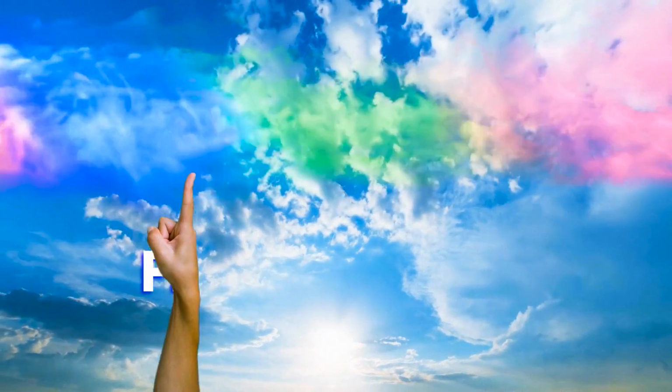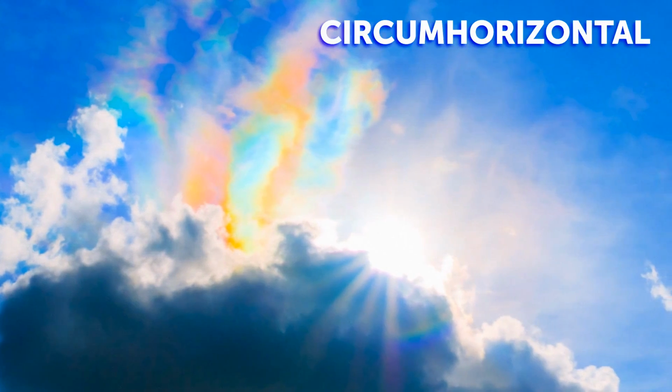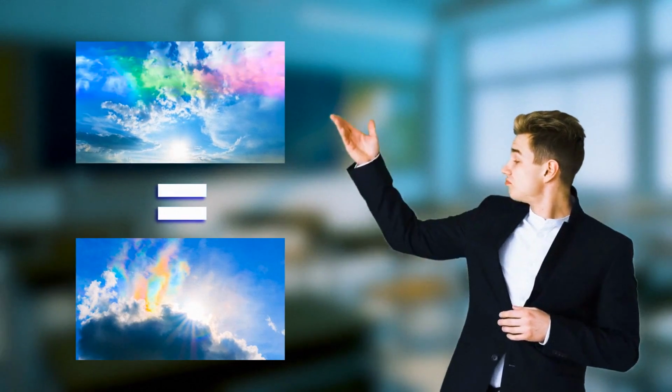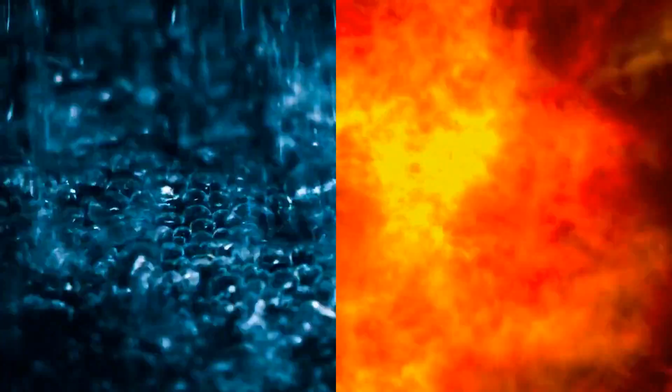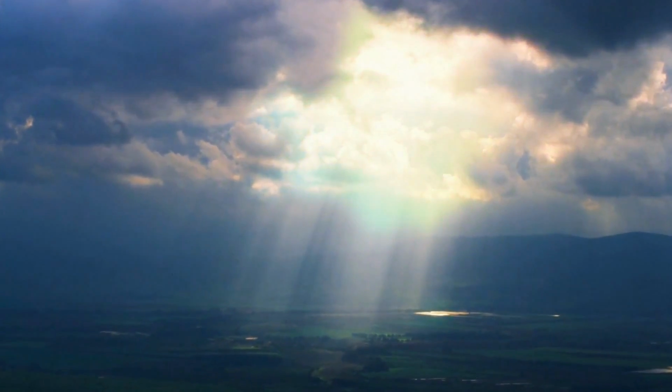Hey, ever heard of a fire rainbow? Yeah, me neither. How about a circumhorizontal arc? Didn't think so, but just so you know, they're one and the same thing. At first glance, it looks like a painting, or like a rainbow-colored splash in the sky. Despite the name, they have nothing in common with either fire or rain. This phenomenon happens on rare occasions when the sun shines through a particular type of ice cloud formation.